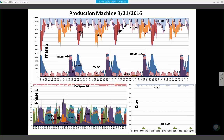So, the current state of the system. I'm playing a little bit with how many slides I need to show this huge system we have, but these are the high water marks for the production machine. Bottom left corner is phase one. If you recall, our strategy was, with upgrades, we were moving systems from phase one to phase two, top, and now we're moving systems with upgrades from phase two and phase one onto the Crays.